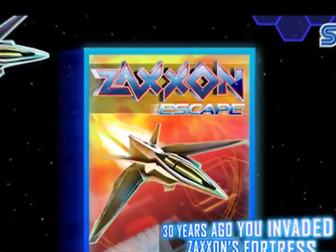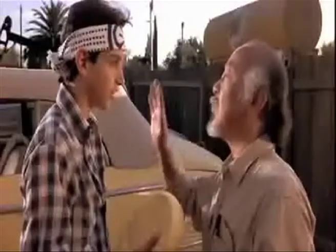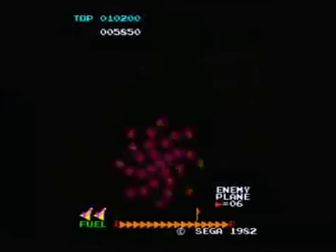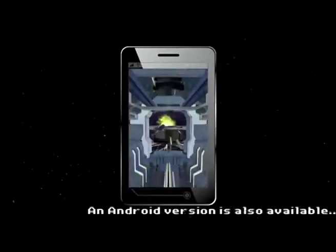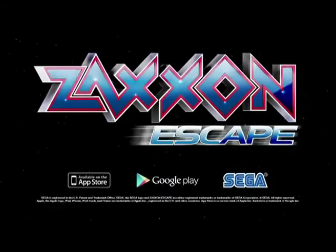Zaxxon Escape was the next major retro release on iOS in October. The original Zaxxon... Wax on? No, Zaxxon, in arcades, was a smart-looking isometric shooter, whereas this reinvention turns the game into a bland, endless runner of sorts. Stick with the original.